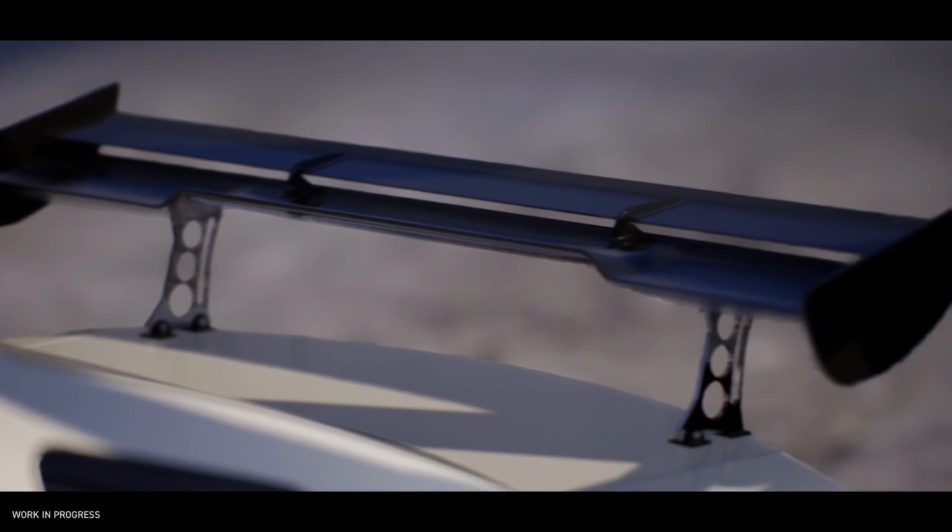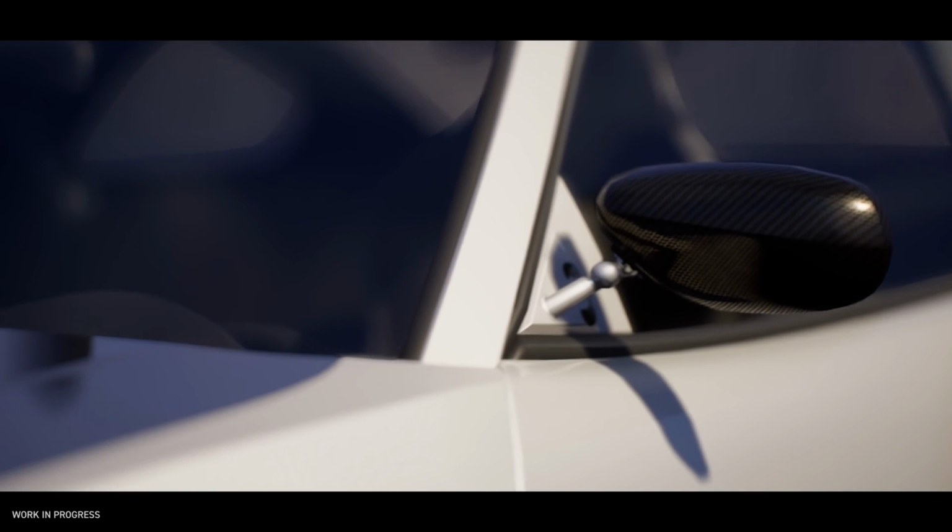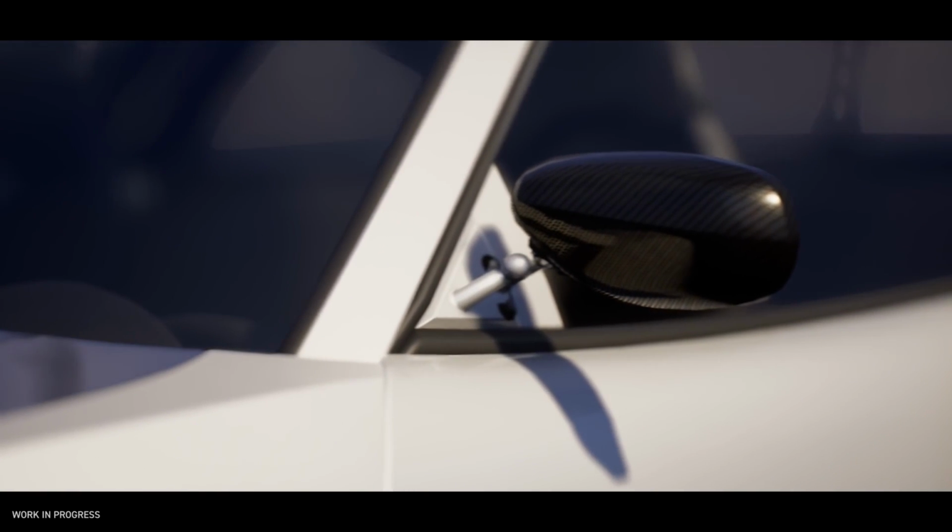So, you can change all of those. It's definitely up to whatever your style and taste is, but you're going to have those base vehicles that you can do all of that on. So, I just hope that we have a lot of stuff to do.